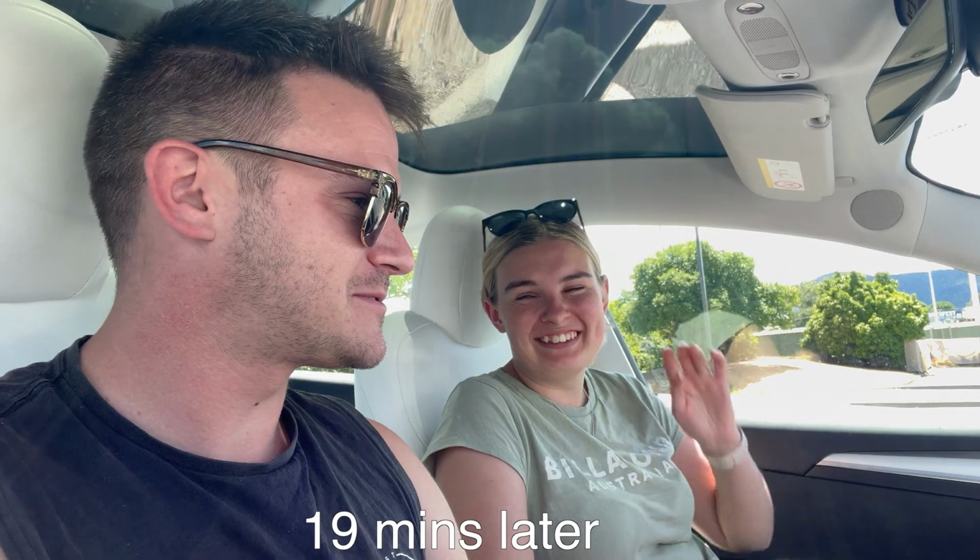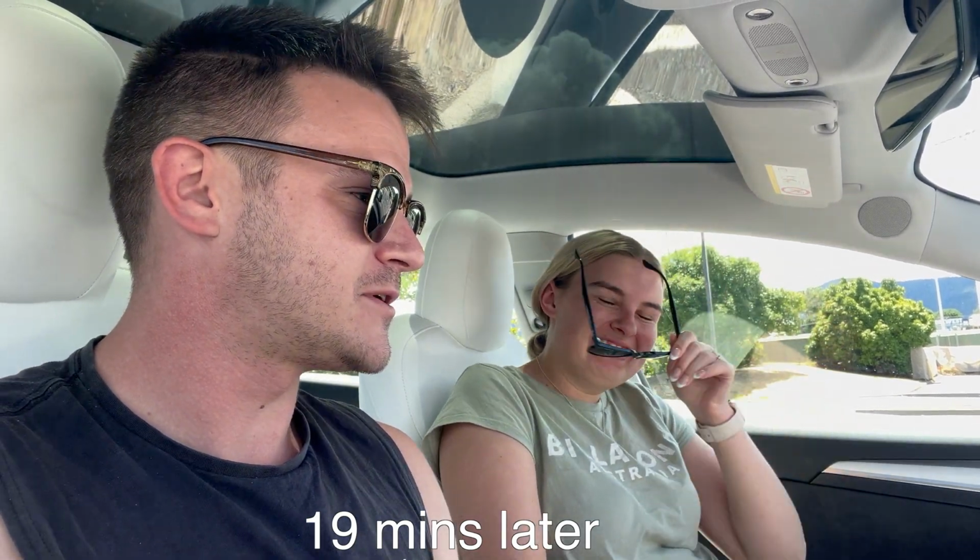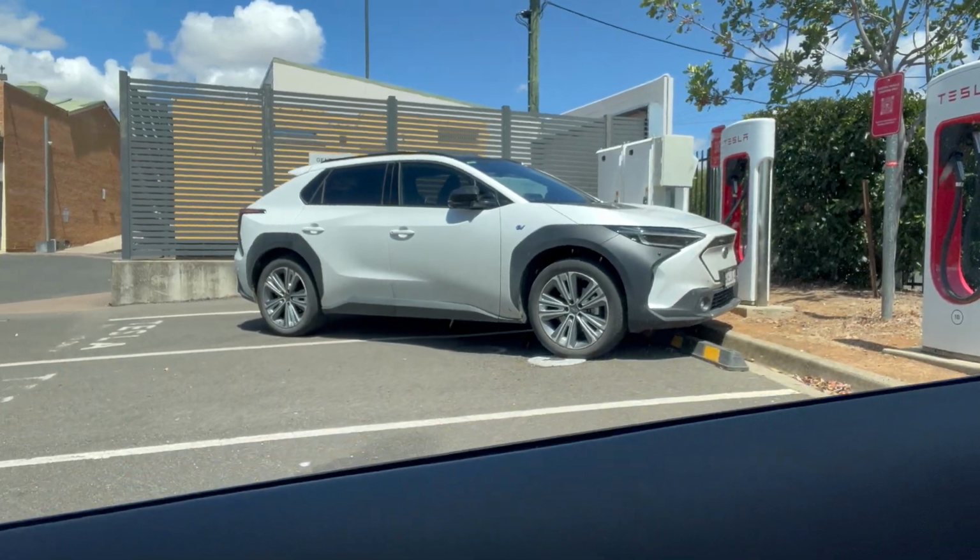So we've stopped and we're charged at 81%. I went to the toilet and I've come back. We checked out the cafe a little bit and we could have eaten there. We're getting a little bit hungry, but Mum and Dad decided that they'll shout us KFC. So they've gone to fill up, get KFC and come straight back here. And then when they're here, we're going to be ready to go. So we're just sitting here judging this person's parking.